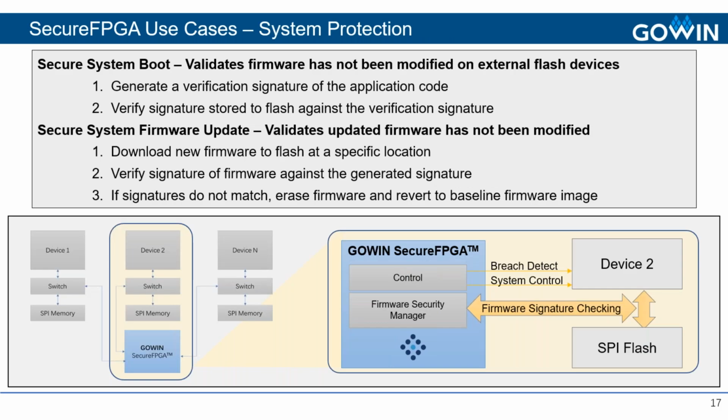Okay, the next use case is system protection. A common usage of this is in servers, and there's often many larger devices in a server, such as SoCs or processors, larger FPGAs, and sometimes even GPUs or other accelerators. And also there's typically power and configuration management units. These devices often have external flash memory containing their firmware. So it may be valuable to check that firmware before those systems boot up. Secure FPGA can be used to validate the firmware in each of the external flash memories and make sure it's not modified before powering up each device.